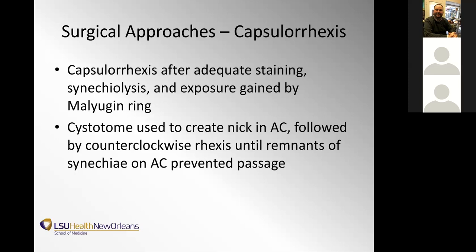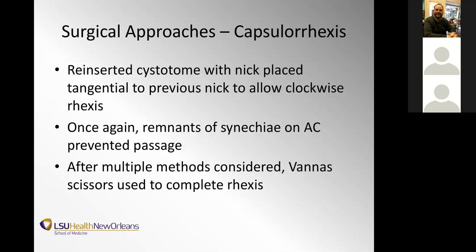So we stopped there, went back, reinserted the cystotome, and placed a nick tangentially to the original nick to allow a clockwise rhexis. Once again, once I got up to about 10 o'clock, the remnants of the synechiae on the anterior capsule prevented passage. So we huddled over, talked about a few different ideas, and ultimately decided to use Vannas scissors to complete the rhexis from about 1 o'clock to 10 o'clock, so 3 clock hours superiorly. We were able to complete the superior edge of the rhexis with the Vannas scissors.